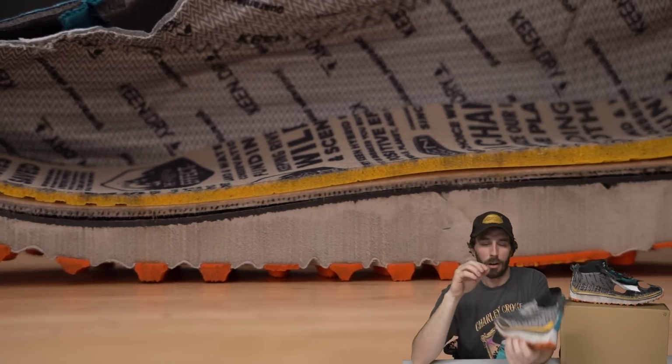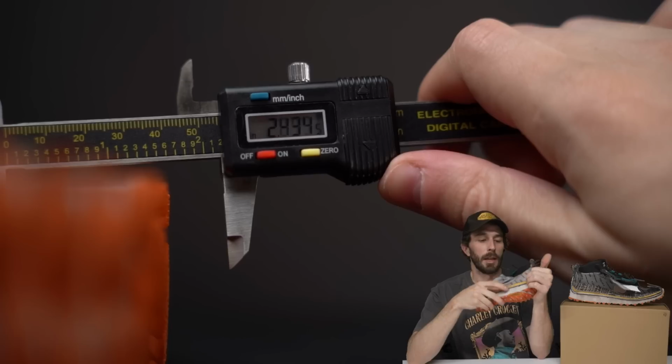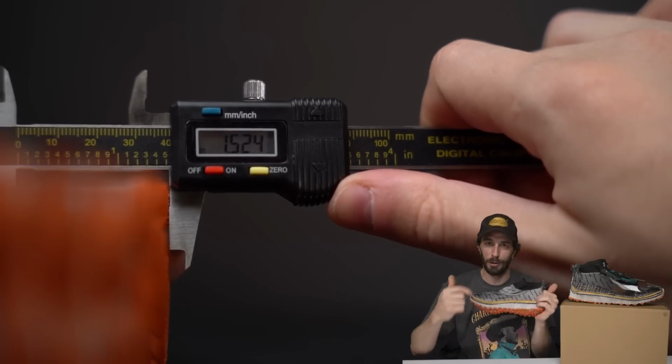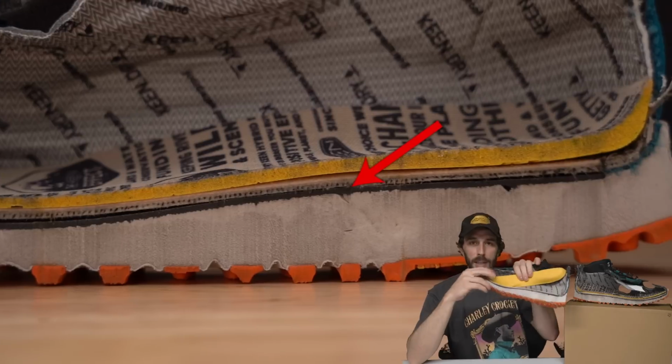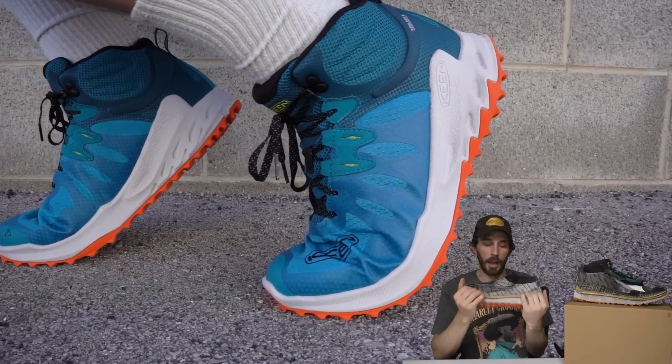Now you can see all that soft, squishy foam that is really soft. It comes in a 20 Shore A, and from the insole down to the outsole, it's about 1.5 inches of foam between you and the ground. And now you can see this interesting plate that they run the full length of the shoe, and what this is almost like a shank, and it's used to help increase the energy return in every single step.